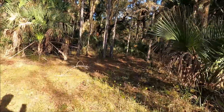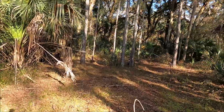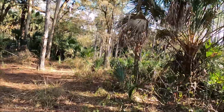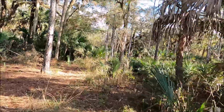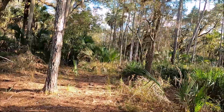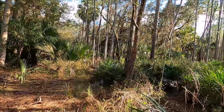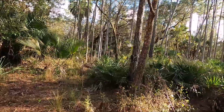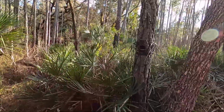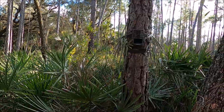All right, so since we're actually able to almost ride right up to this, this is slightly off the main road there. So we don't need to really pack it in. Trail camera is right there. So let's go say hi. Hey, Trail Cam 2. Let's see how you did.